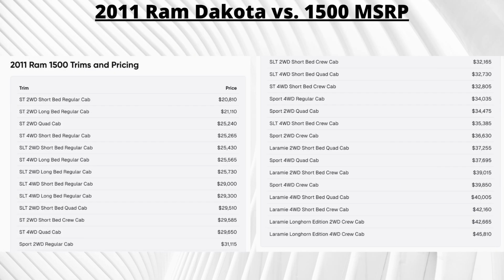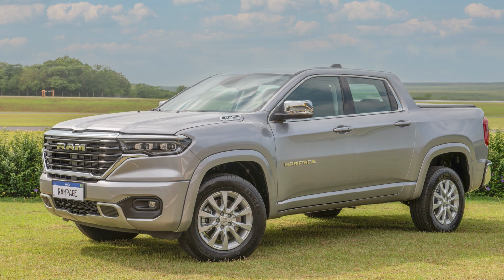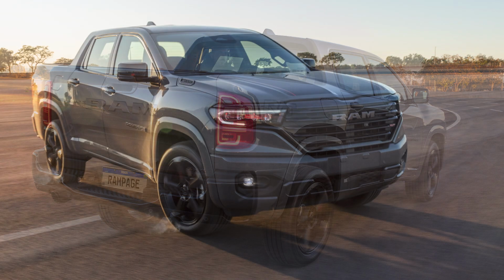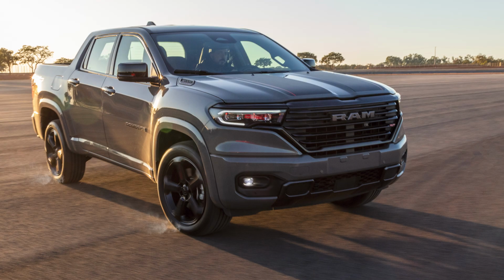So if Ram executes a proper midsize offering, there is no reason why we shouldn't have a midsize Dakota truck, as Ram has had that hole in their lineup ever since, and just look at the success of other midsize trucks like the Ford Ranger, Chevy Colorado, GMC Canyon, and Toyota Tacoma.